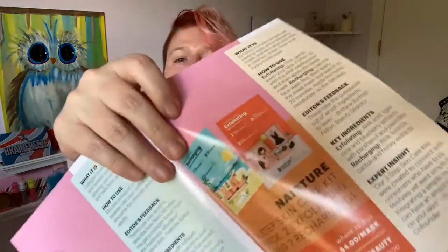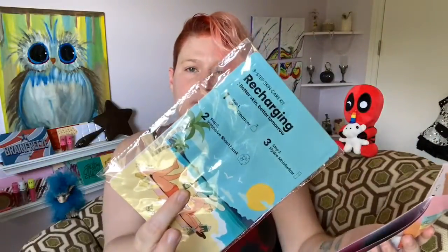The next thing I am pulling out, what is this? 3-step skin care kit recharging. Better skin, better tomorrow. Step 1, glow cleanser. Step 2, intensive sheet mask. And step 3, hydro moisturizer. I'm sorry. And this stuff retails for $40. So, and then this retails for $4. What it is: exfoliate includes a cleanser, peeling pads, and a sleeping mask. And recharge includes a cleanser, sheet mask, and hydro moisturizer. Okay, so you could have gotten either or of that. And I got the recharging one. So that's cool.